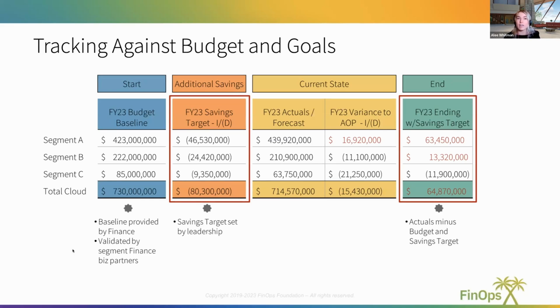Think of this as how you kind of allocate support costs. This is that orange box. It's the amount under budget that each business is accountable to hit. These are layered in after our budget since it's an addition. Every month, we review with our segment leaders their current state in this view to highlight where they are currently at based on actual and forecasted spend versus the variance to their annual plans.